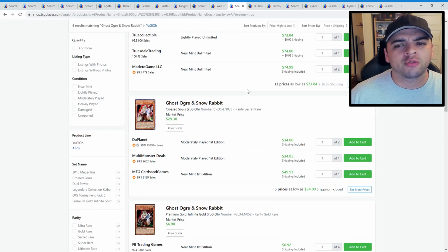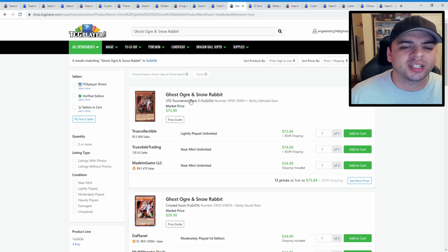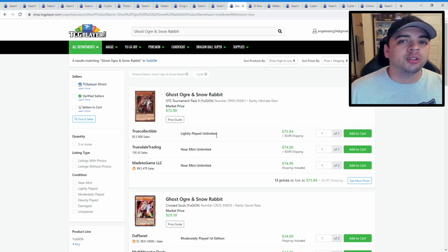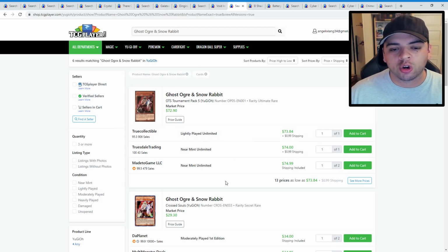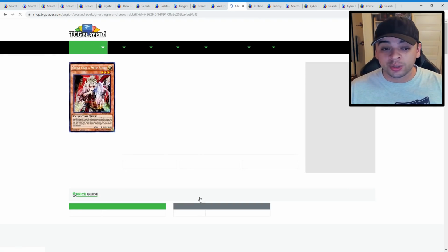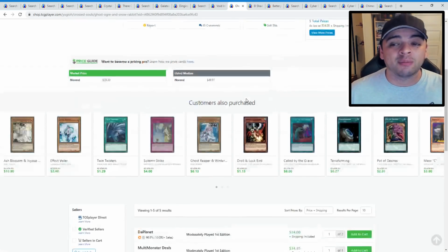Then we have Ghost Ogre and Snow Rabbit. Ultimate Rare Ghost Ogre and Snow Rabbit, $72 in the market price. We're seeing it go up to $75. It's just hovering. $72 to $75 is the hover price for Ultimate Rare Ghost Ogre and Snow Rabbit. But I'm not talking about that one. Ghost Ogre and Snow Rabbit, Secret Rare from Cross Souls, holds a $29 market value.